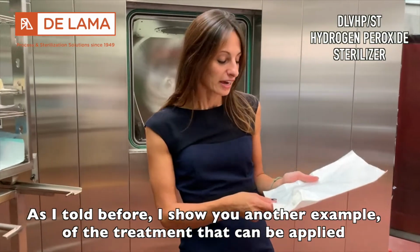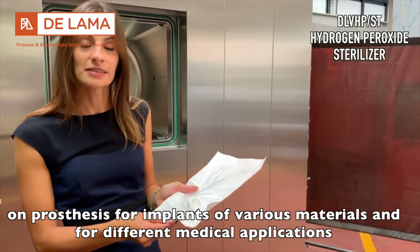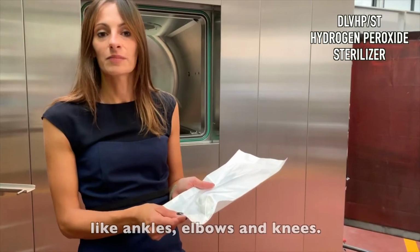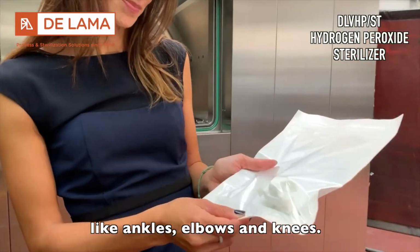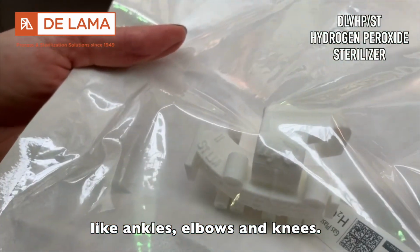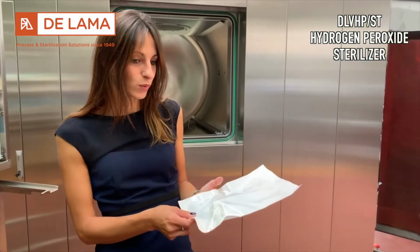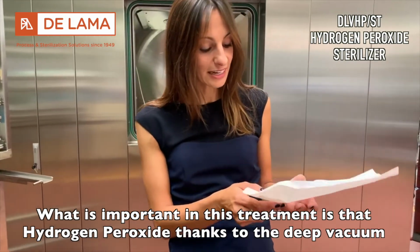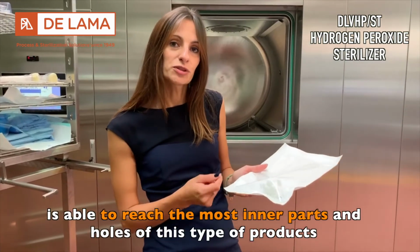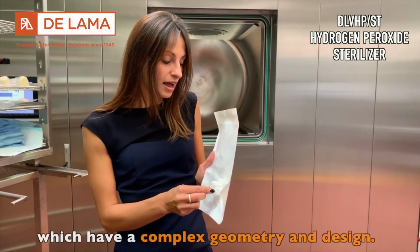As I told before, I show you another example of the treatment that can be applied on the prosthesis for implants of various materials and for different medical applications like ankles, elbows and knees. What is important in this type of treatment is that the hydrogen peroxide, thanks to the deep vacuum, is able to reach the most inner parts of this type of product which have a complex geometry and design.